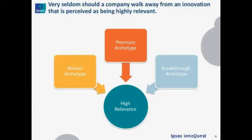I'll say having a new product idea with high relevance is really a wonderful place to be. There's no bad choices for you as marketers and innovators. The idea that you can end up with a product that's a winner, is premium, has the potential to be breakthrough, that's a great place to be. The questions are really how much you dial up differentiation and what's your pricing strategy going to be.